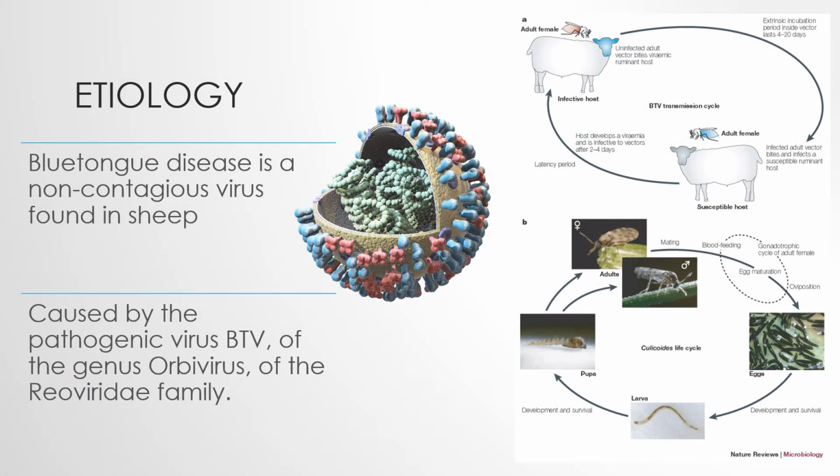So BlueTongue disease is a non-contagious virus found in sheep, and it can also be found in some cattle as well, but it's a bit more rare since it affects sheep more drastically. It's caused by the BlueTongue disease virus, which is of the genus Orbivirus of the Reoviridae family.